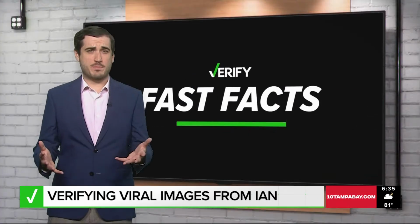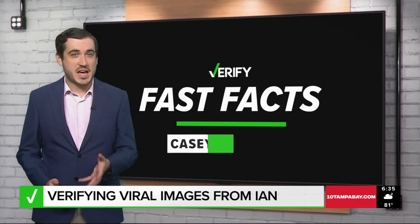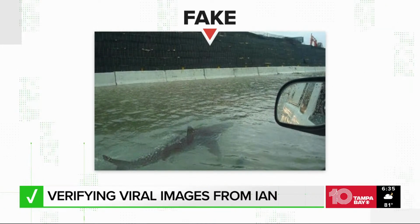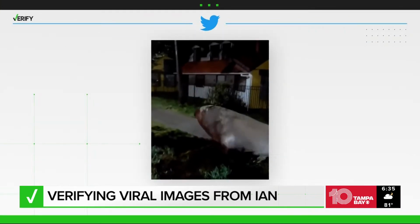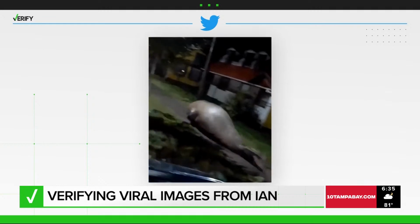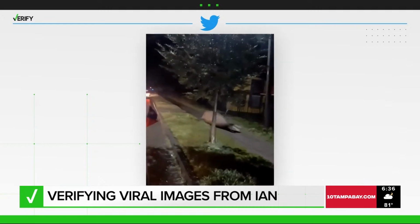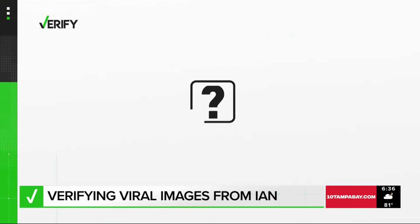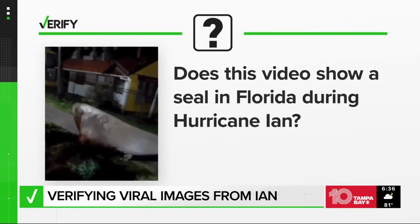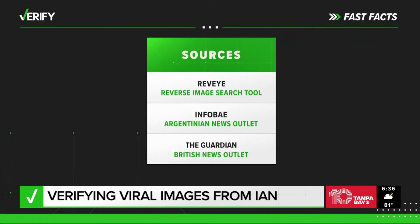During practically every big storm, people go viral claiming or joking that they saw ocean animals swimming in the surge. We've told you before, photos like this one of a shark on a highway are fake. Now, after Hurricane Ian hit Florida, this video claimed to show a massive seal scooting along the sidewalk. The video has tens of thousands of retweets and more than 15 million views. So, is it real? Does this video show a seal in Florida during Hurricane Ian? Let's verify with these sources.